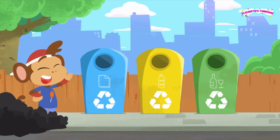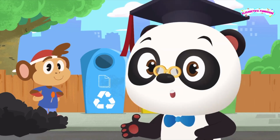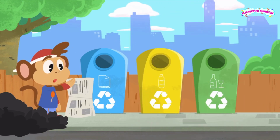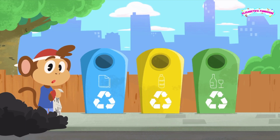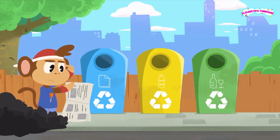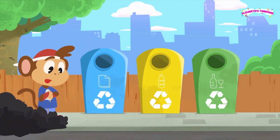Hey, Bip! Time for a new game! Let's pick up your trash and figure out which bin it should go in. Can you help Bip remember which bin he should use? An old newspaper. Okay, let's see. Which bin does paper go in? That's right! The blue bin is the bin for paper.